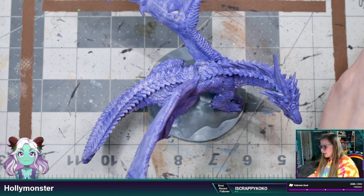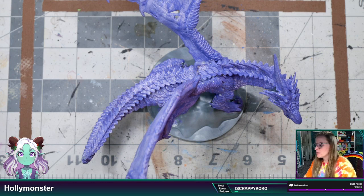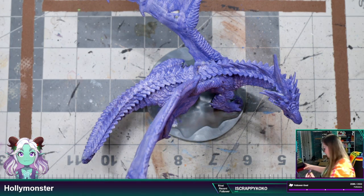Oh wait, let me put away my entries really quick. I'm gonna have to figure out where I put the challenge coin for my Moonlight mini. But I'll put these guys away at the very least.